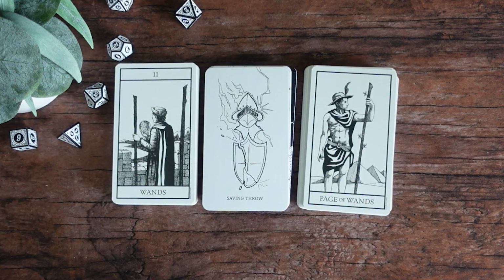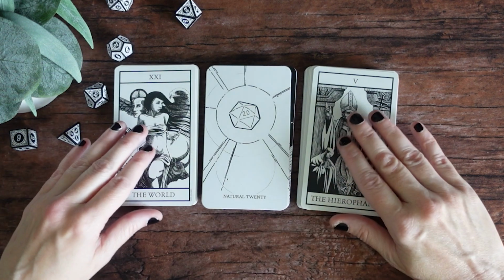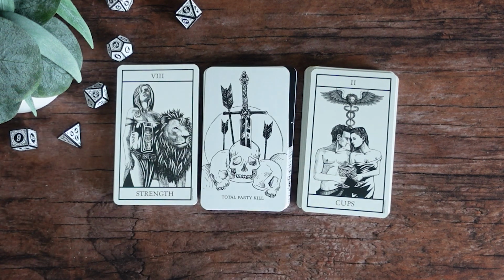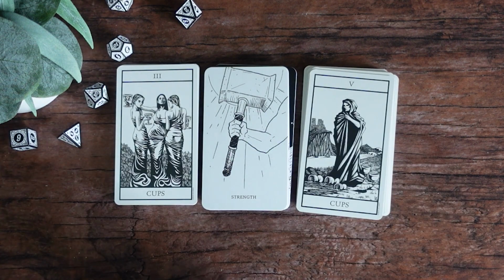We have saving throw between the Page of Wands and the 2 of Wands. I really love these two together. They're so freaking cool. Nat 20, baby, between the World and the Hierophant. I mean, come on. Natural 20 is basically the ultimate success. Ooh, TPK, total party kill between Strength and the 2 of Cups. That's an amazing combo. So I'll just flip through a couple more real quick.